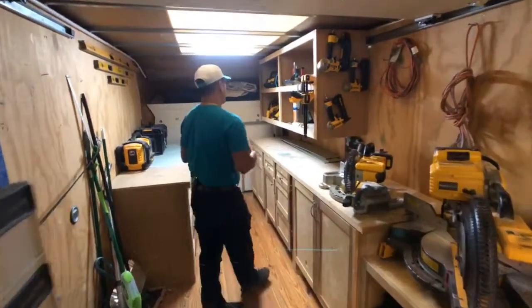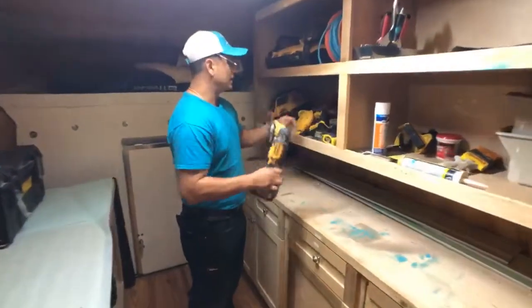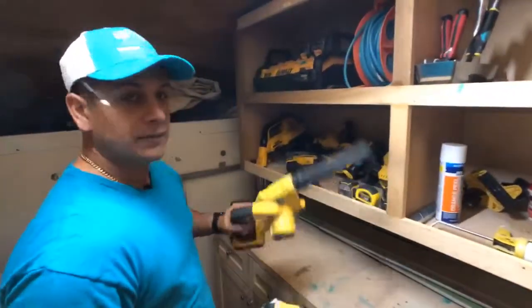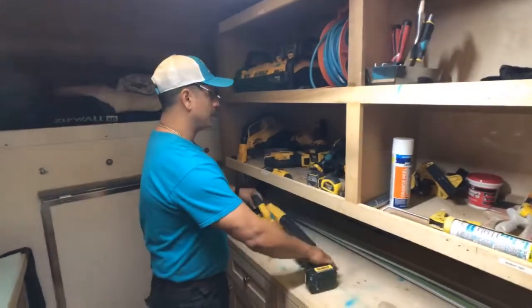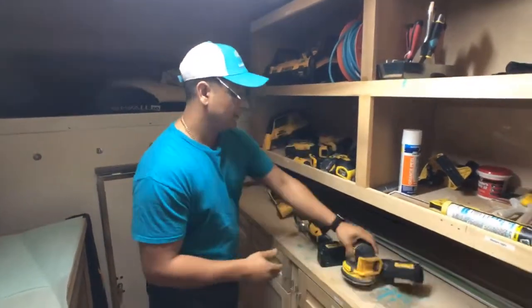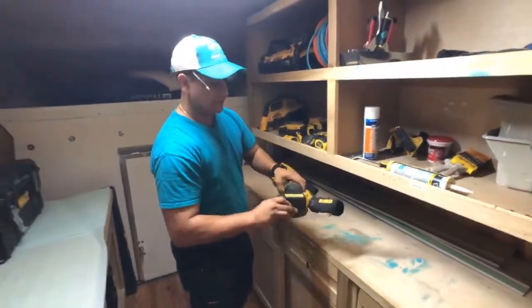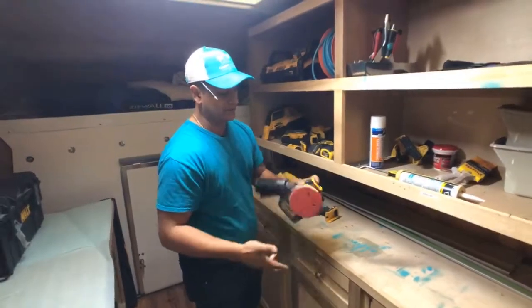So over here we have all of our oscillating tools, we have vacuums. We pretty much go set up. They just came out with a pretty neat cordless sander.